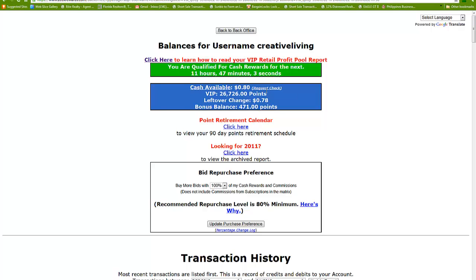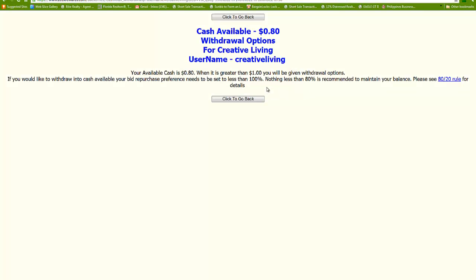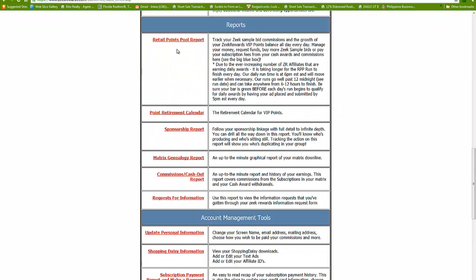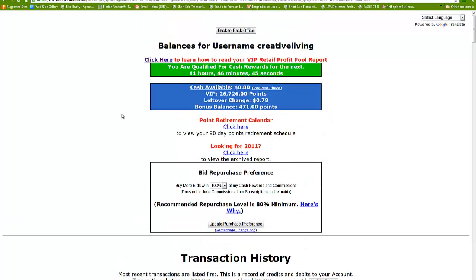The number 2 thing is you want to check in this blue box here where it says your cash available column. If there's a check that you can request here, then you click there and it'll tell you that you have a check available and that you can buy Zeek sample bids with that check. I got kicked out of that little screen there. So you want to check there, and you want to make sure that you do not leave money sitting here, because money sitting here is idle money. It's not working for you. So buy some more bids with those points that should settle there.